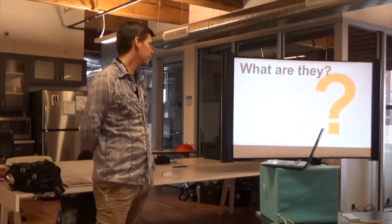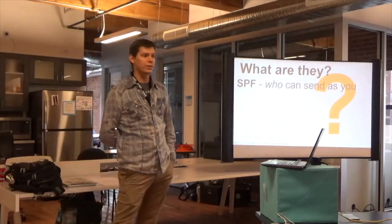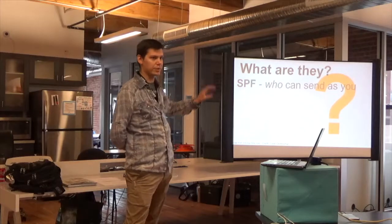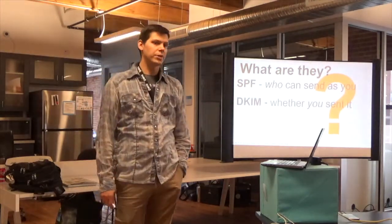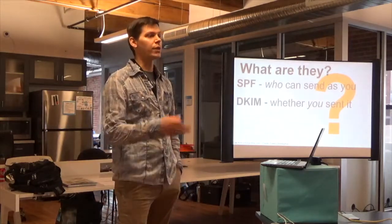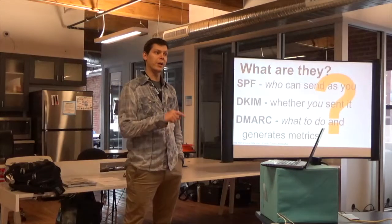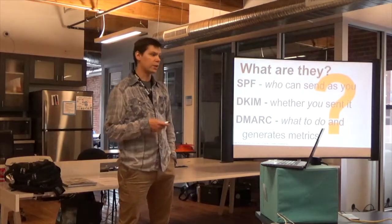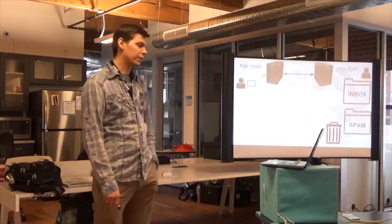There for free. So, SPF record tells the world who can send as you. It's effectively a whitelist. You're saying this IP address and this IP address can send as me and nobody else, basically. DKIM is a digital signature and it tells whether or not you sent it. And DMARC tells what to do about the answers to SPF and DKIM. Does it align? And it gives you metrics back. So whoever's receiving mail from you sends you a report at the end of the day to say what's going on.